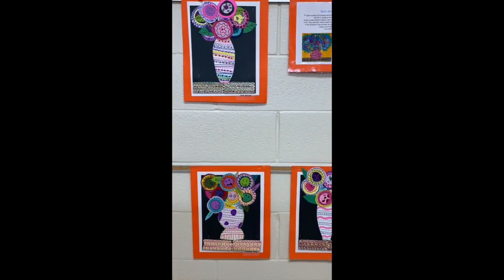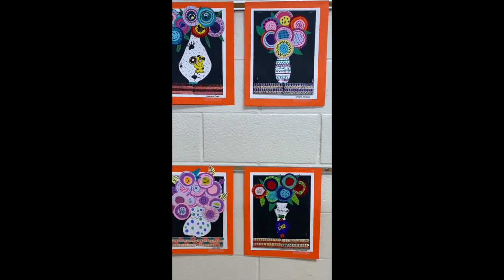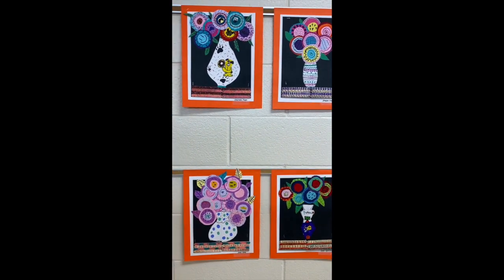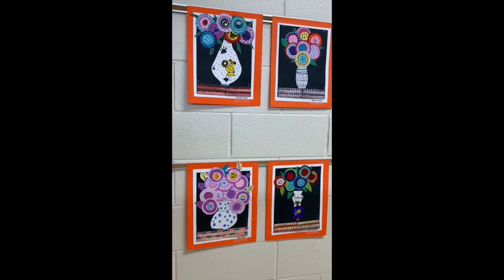Here we have our Kerry Ambrosino inspired still lives. We looked at folk art and patterns, repetition to create these still lives.